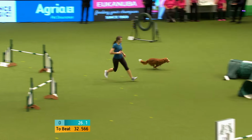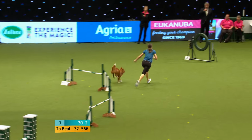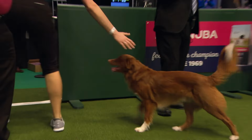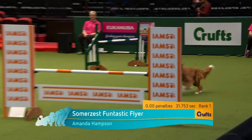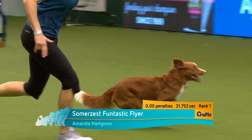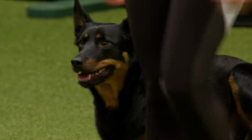Looking to beat 32.5. Come on, Amanda, you've got 3 to go. 1 more to go through the tyre. Oh, just, yes, 31.753 goes into 1st place. Well done. That was a lovely run. Brilliant. So we have a new leader. Great place to be as Amanda goes into the agility later on.